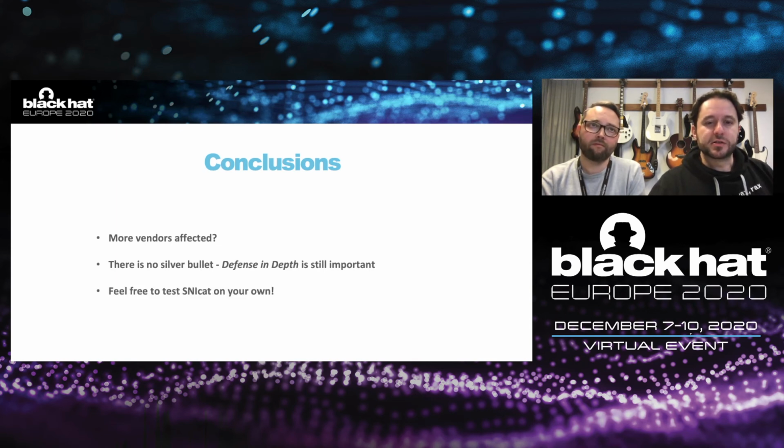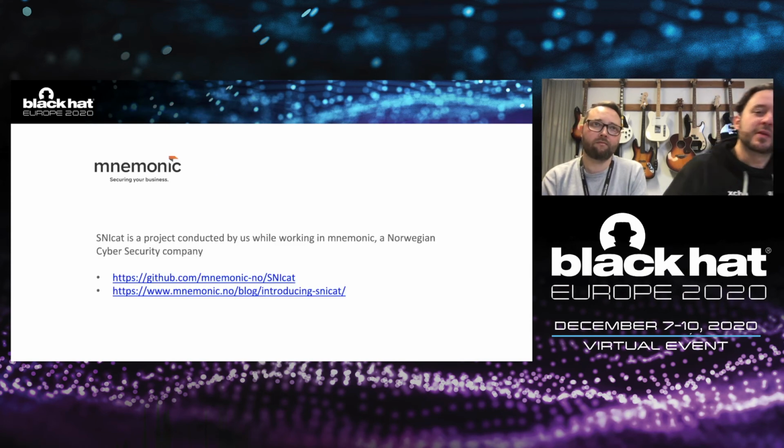In addition, end users and enterprises may find it helpful to test their solution with our proof of concept code that is available on GitHub. So feel free to test SNIcat on your own.